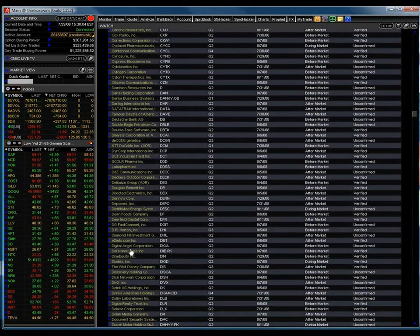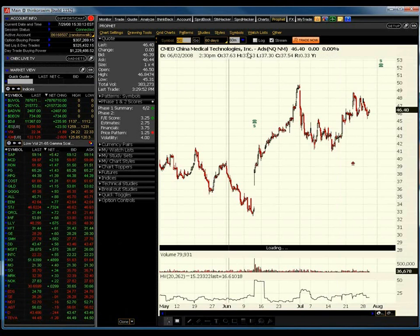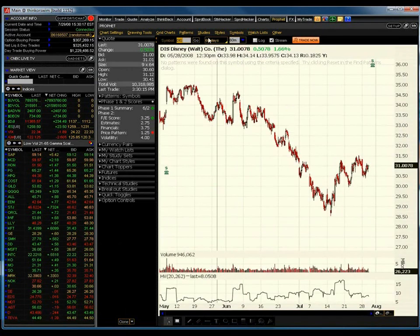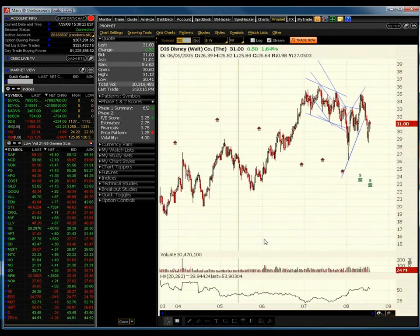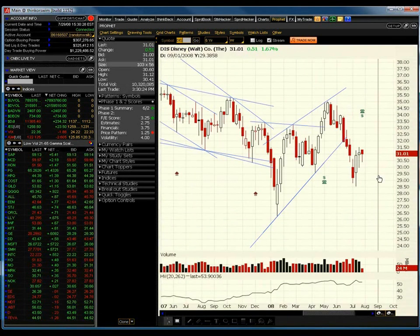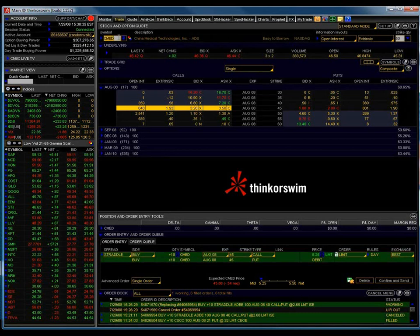Well, as I take a look through my list here, Disney is coming out with earnings after the market tomorrow. Let's take a quick look at Disney's chart. Volatility over the last 60 days is fairly low. Let's see how it is in relation to the 5-year. It's middle to high. Some people think that Disney's earnings are going to be disappointing. I have no opinion on that.